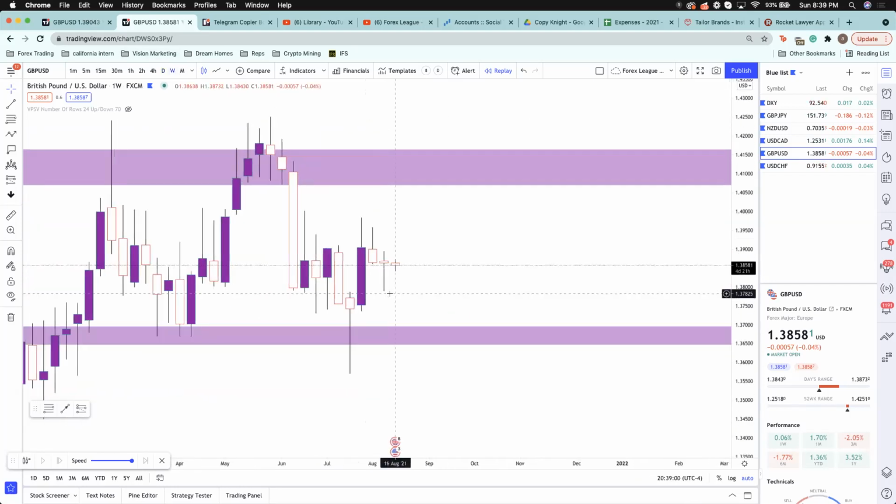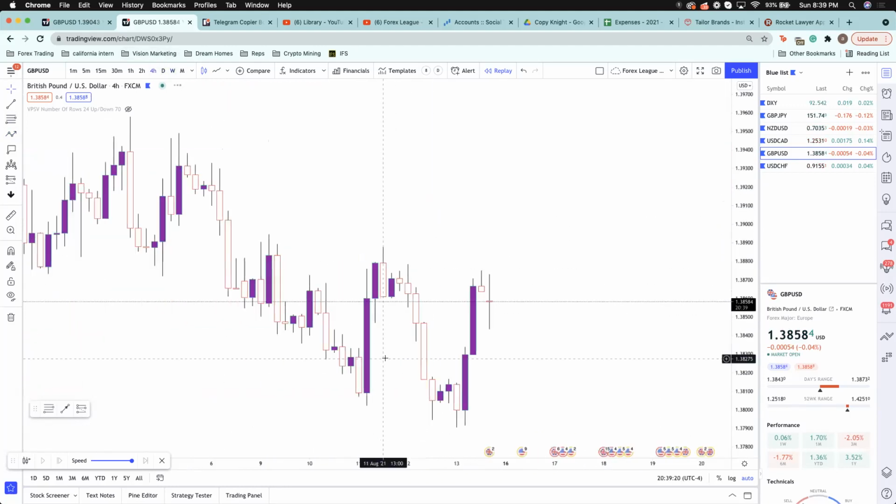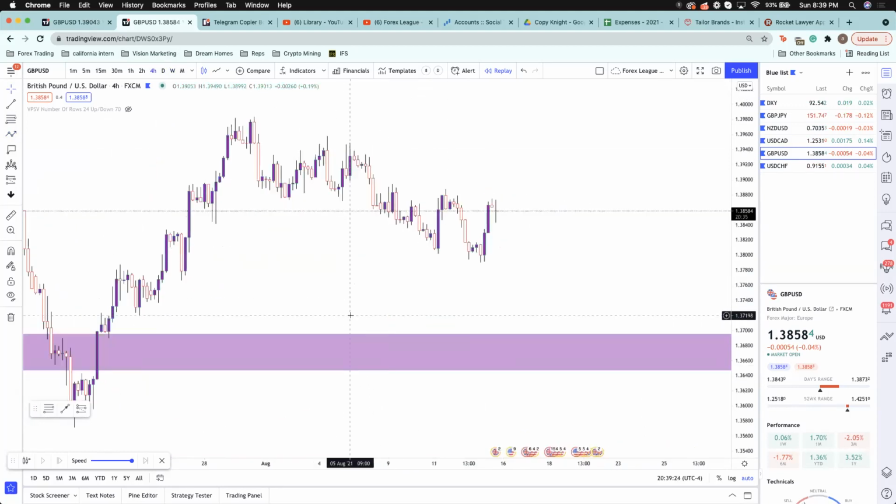So looking at this now, I can see we're in no man's land. We're not at a low, we're not at a high. We just rejected this level, but this doji candle is telling me we could now see a swing to the upside because price pushed down, then we found indecision, we found support, then this could signal that we're going to the upside.